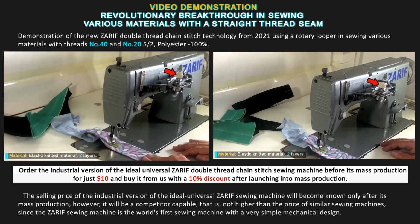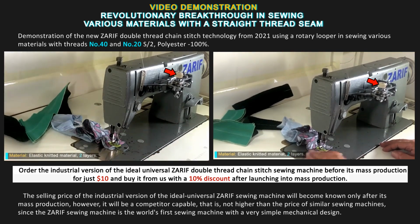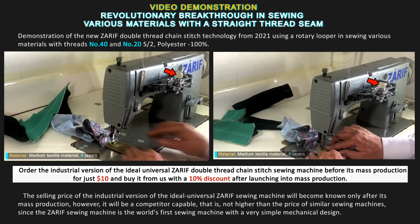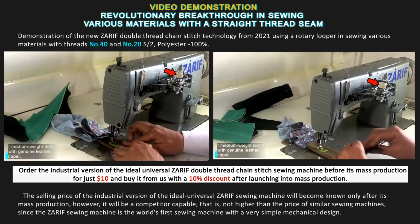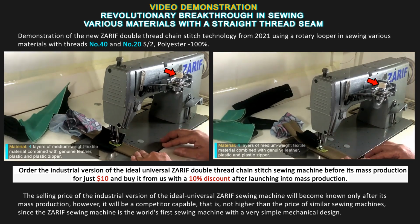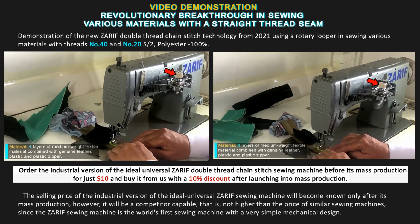The world's first sewing machine that is able to tightly join various materials and their combinations using a double thread chain stitch. The world's first sewing machine capable of qualitatively stitching various materials having different thicknesses, stiffness, and elasticity, without any adjustments, while the top and bottom threads have normal tension.